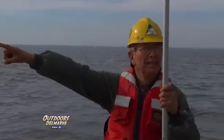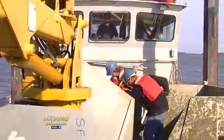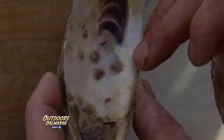For the Chesapeake Bay Foundation, a hard day's work out here is all worth it, as the final oysters are deposited into the bay. Overall, it's been a clean operation and a fresh start for millions of tiny oyster spat, whose own simple mission is simply to survive. So I guess to sum it up, get outdoors, Delmarva.